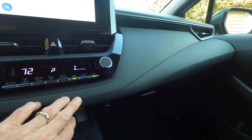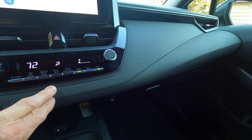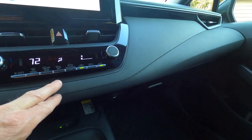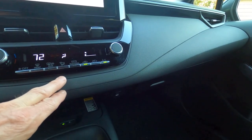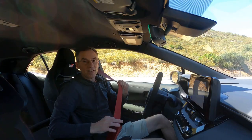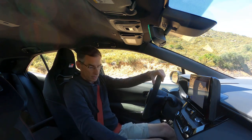The overall fit and finish is pretty good. It's got some nice soft plastics. Again, it is a little bit low rent, but what you're paying for is A, the uniqueness, particularly in this Morizo edition, and B, the amazing powertrain, amazing suspension, drive modes, you name it. This car's fantastic. One thing I forgot to mention are these Go Faster red seat belts. And with that in mind, let's go drive this.